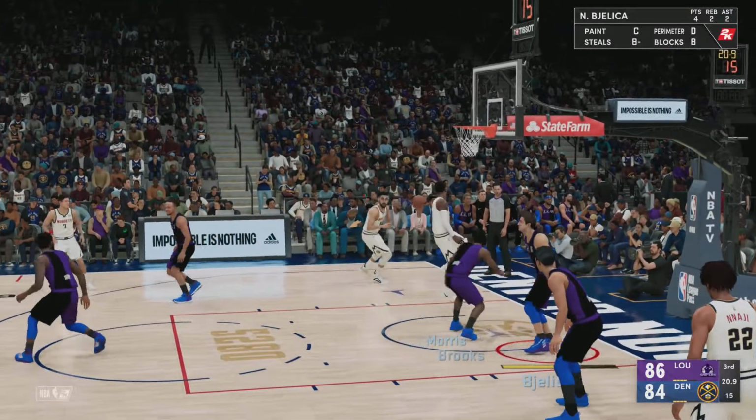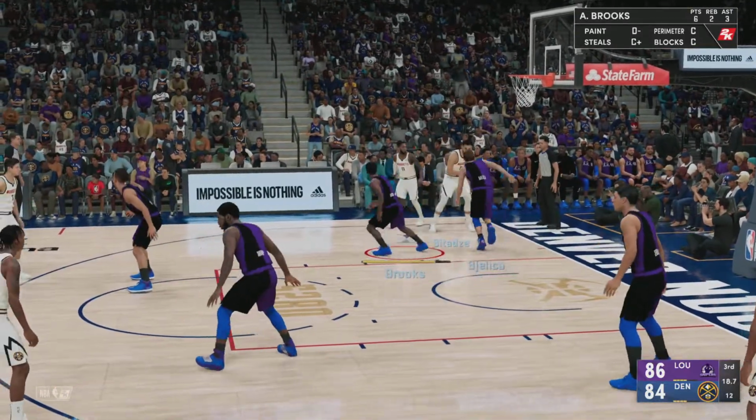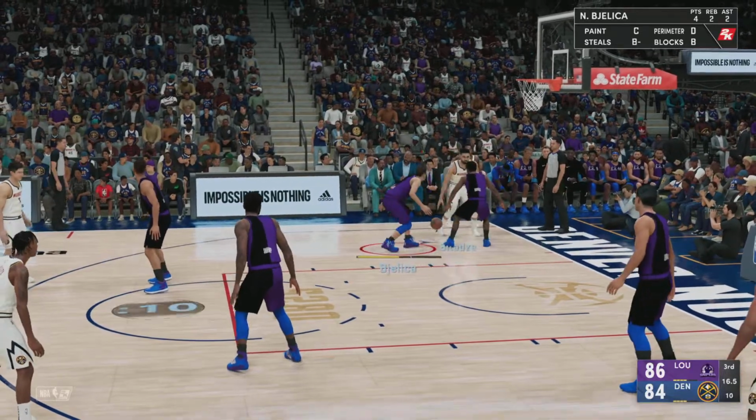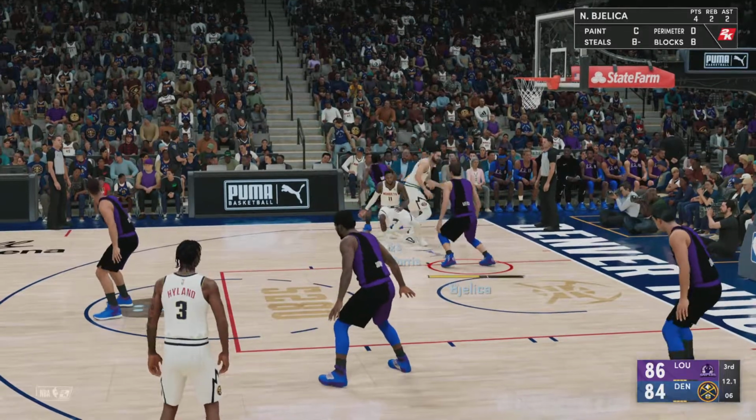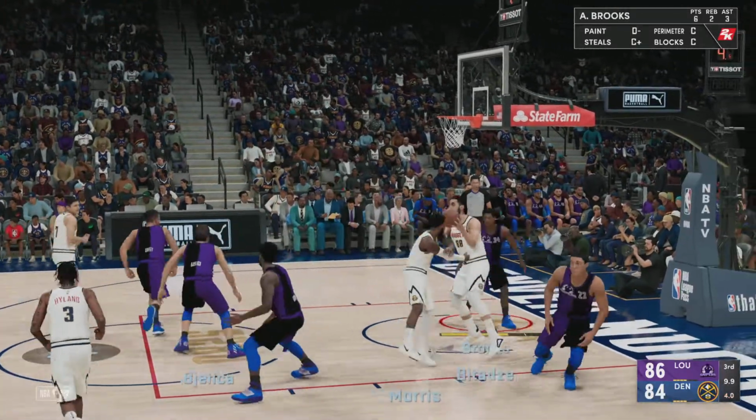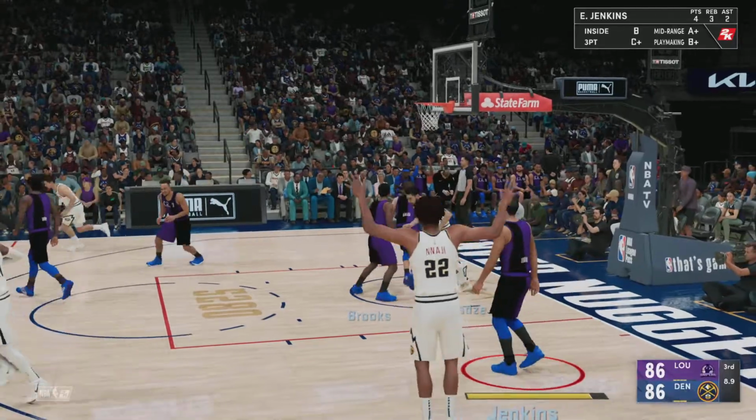Morris down low. Brooks defending. Bataze down low. He's against Bielitsa. Bataze with a screen. Six on the shot clock. Morris. And the dunk to finish it off.